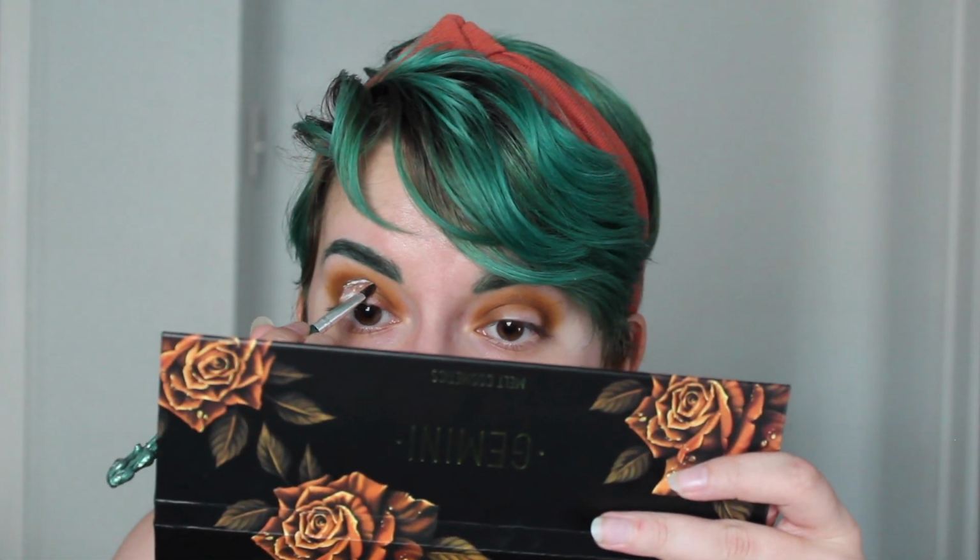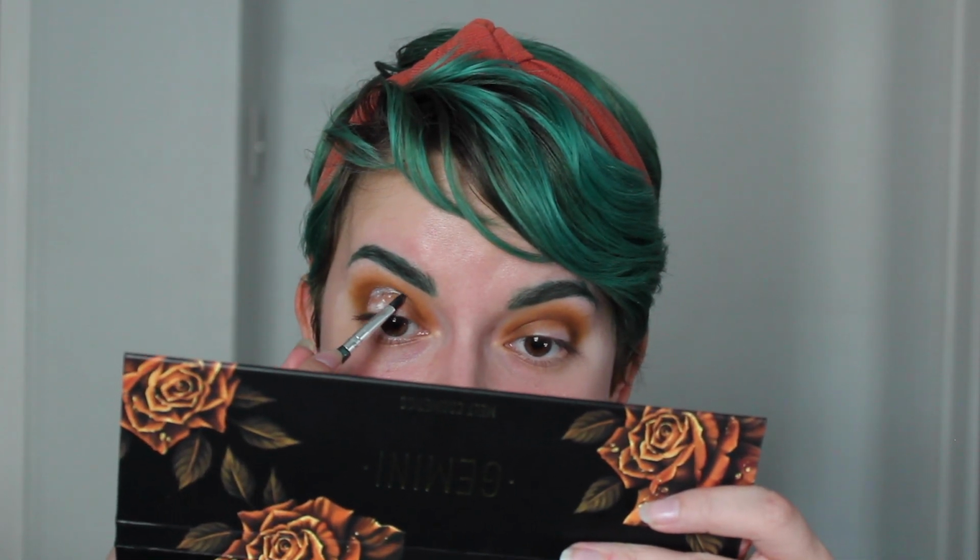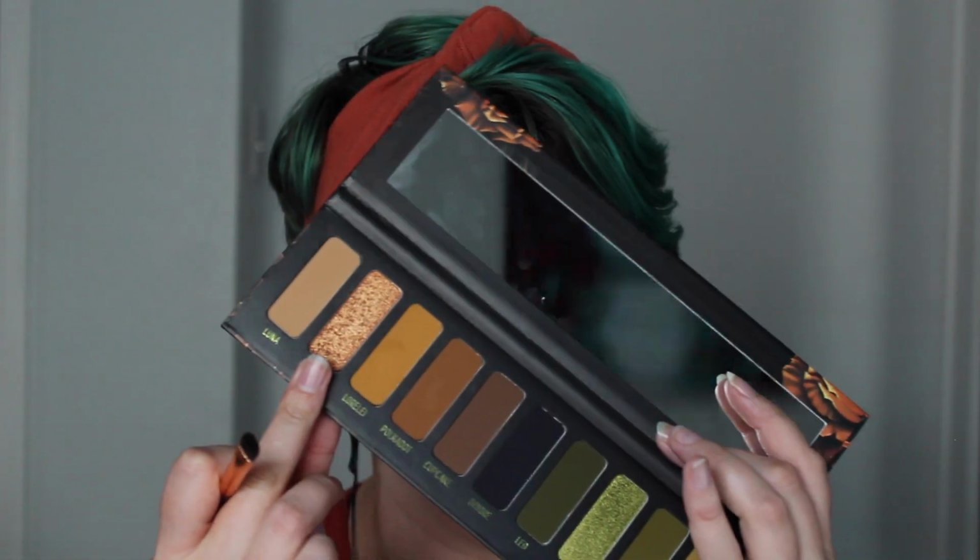I've been trying to figure out how I should shape my halo eye because I really like the way that Raw Beauty Christy does hers with the very, very sharp upper part, but I haven't quite been able to master that on my own eye. So this will look wonky until I learn how to do it properly. Now let me go in with that shade Gemini, that nice little light coppery shade. It looks like it'll be super cute.